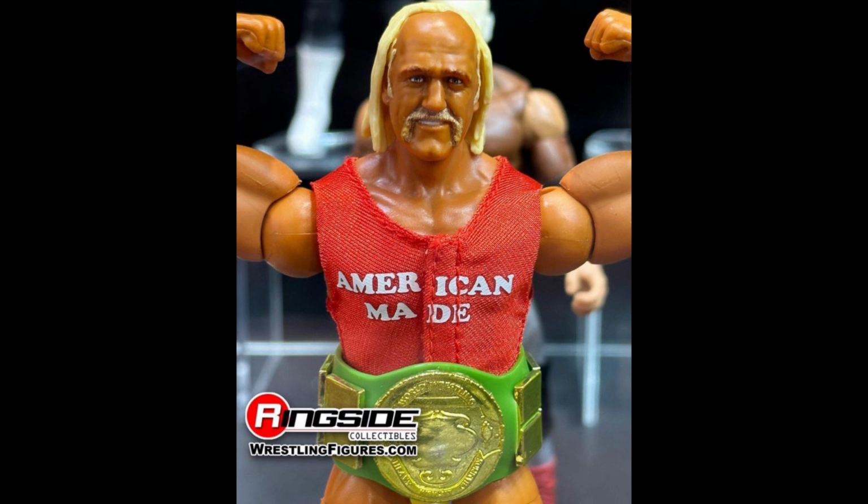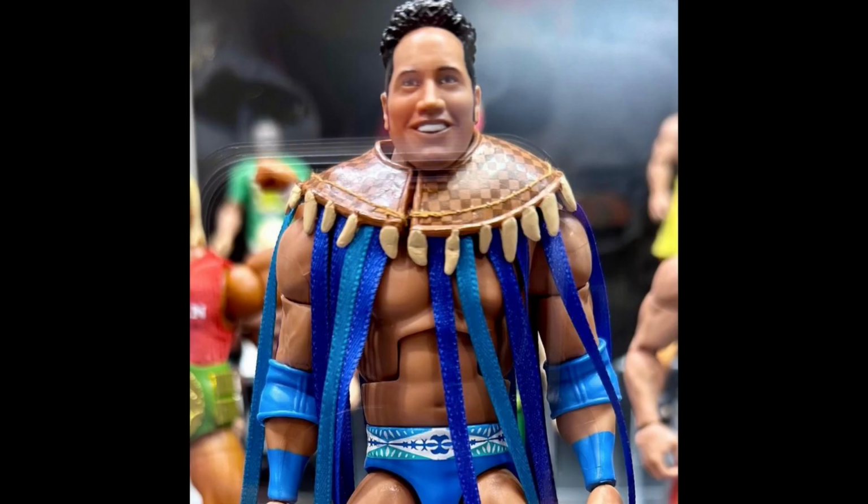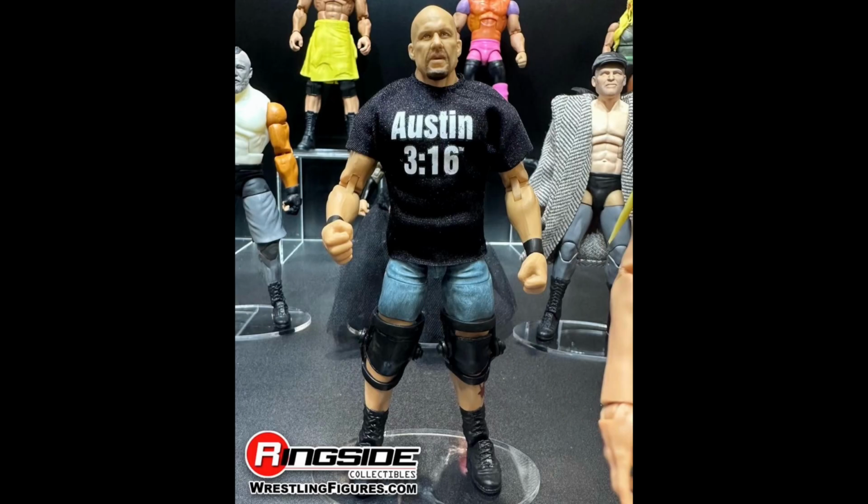What I'm going to be doing is starting out with something that was brand new. This is Stone Cold Steve Austin, from his WrestleMania 38 match with Kevin Owens. You see, it comes with an Austin 3:16 shirt, jean shorts, two knee pads, and his black boots. That looks really cool. I love this attire right here. You can use it as an old Stone Cold as well.